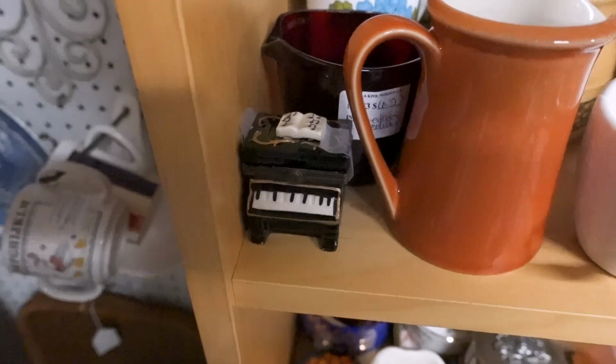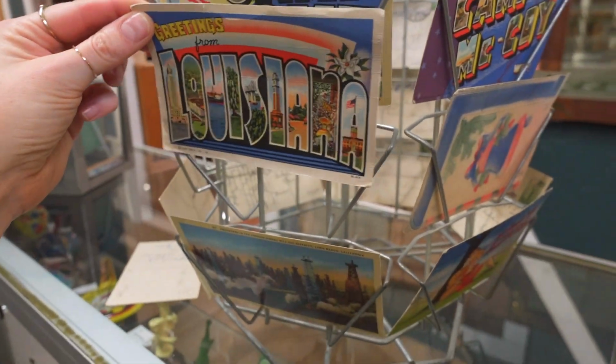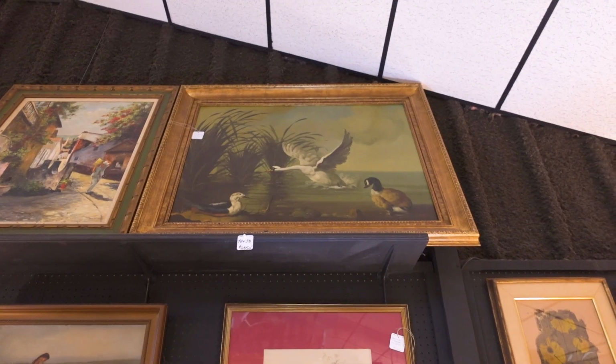My strategy is to look around, get a lay of the land, but I think one of the problems is gonna be not spending a lot of money because everything is quite expensive here. I get it, it's antiques, but I need to find the diamonds in the rough.